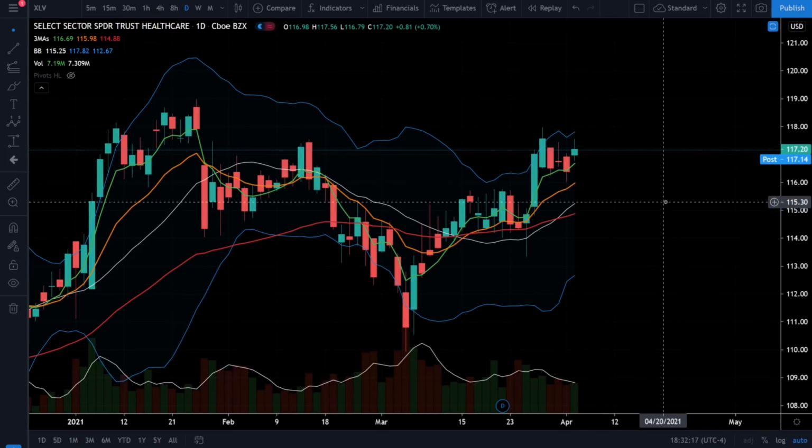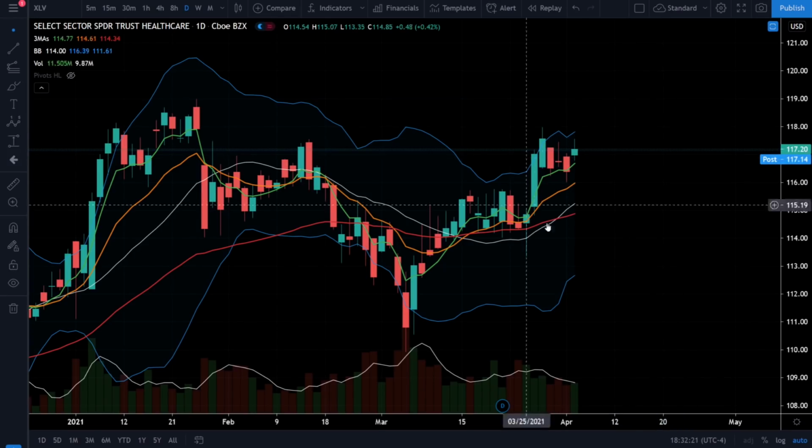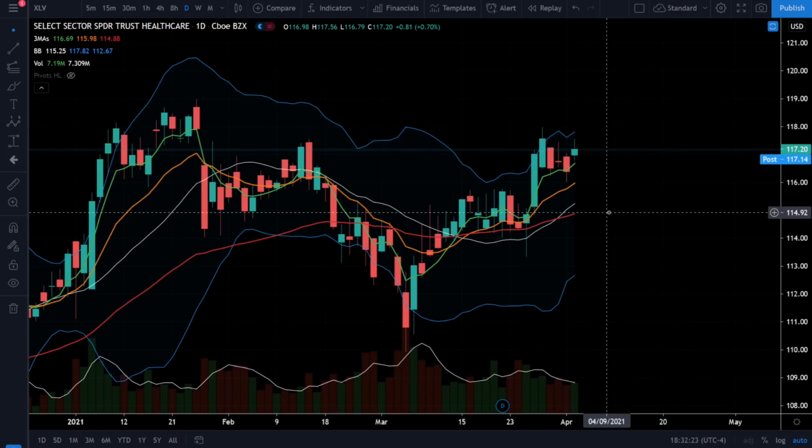On the healthcare sector, we went up 0.70% today, closing back above the 5 EMA yet again, and still maintaining this bullish trend. The healthcare sector looks like it's getting ready to run and going back into a bull market.